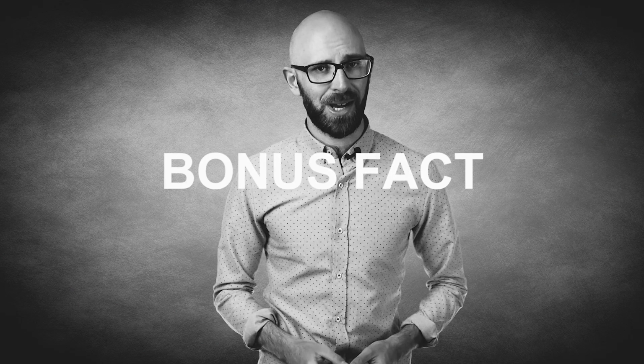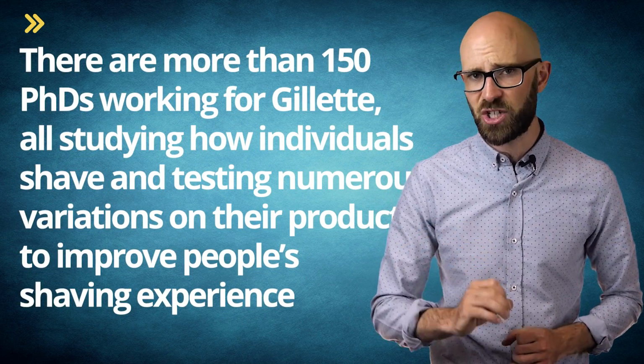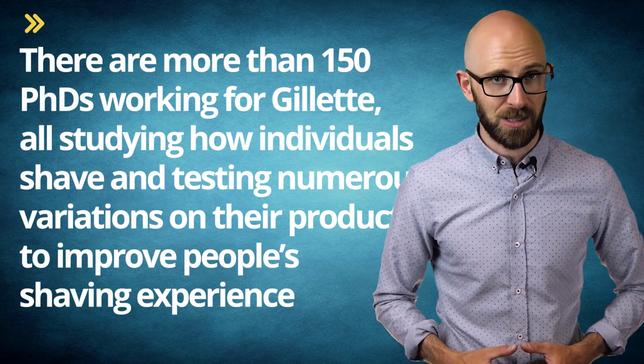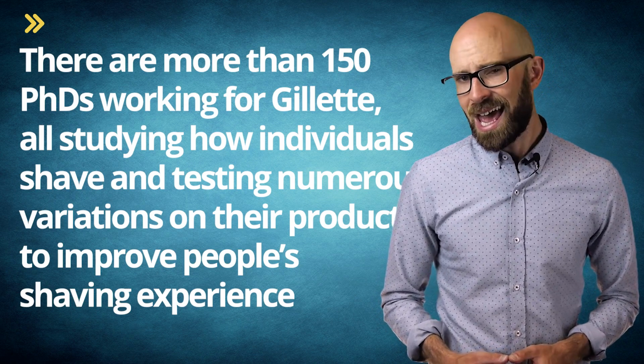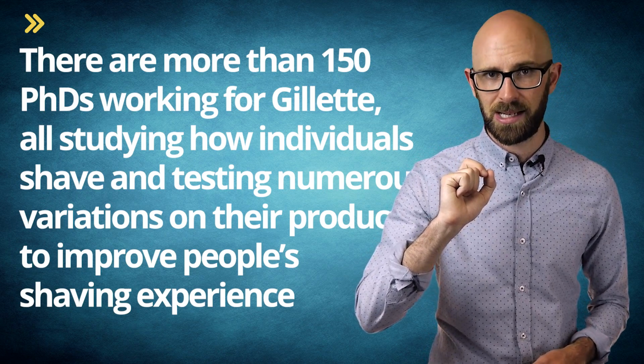And now for a bonus fact. Think it's weird that Gillette employs a PhD in Dr. Christina Van Oosterze to study shaving? Well, then it might blow you away to learn that in the facility where she works, there are more than 150 PhDs working for Gillette, all studying how individuals shave and testing numerous variations on their products to improve people's shaving experience. In fact, on average, almost 100 people per day are observed shaving at that facility in Reading.